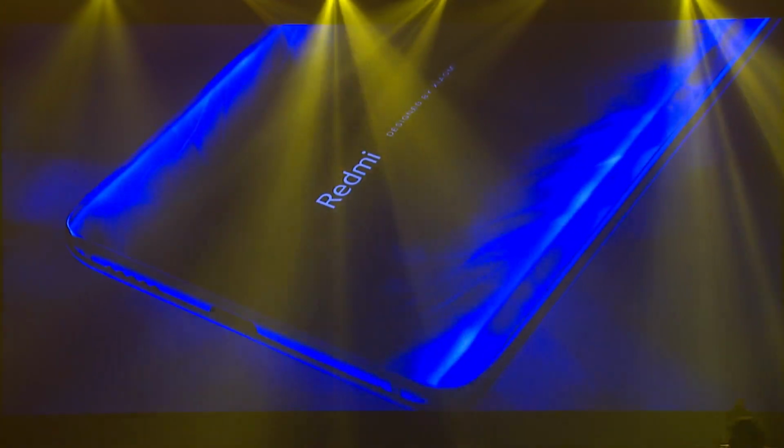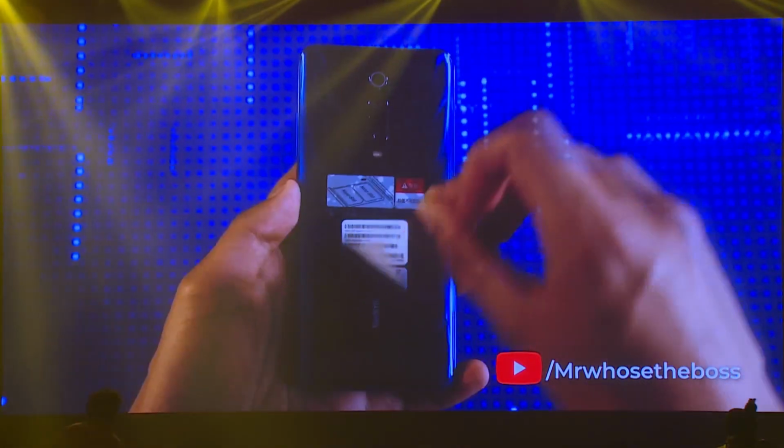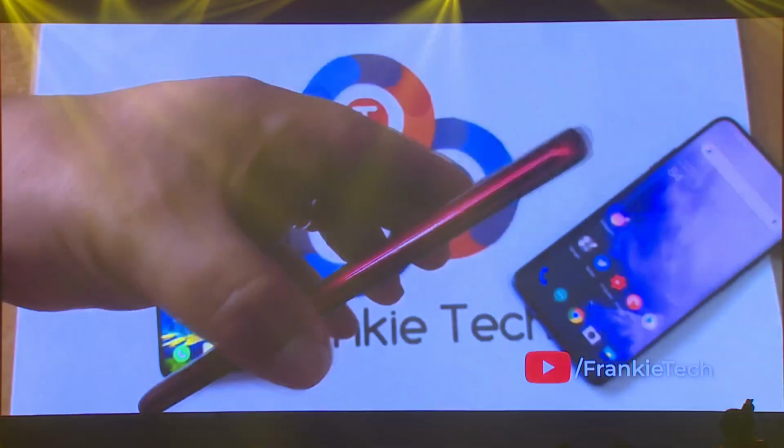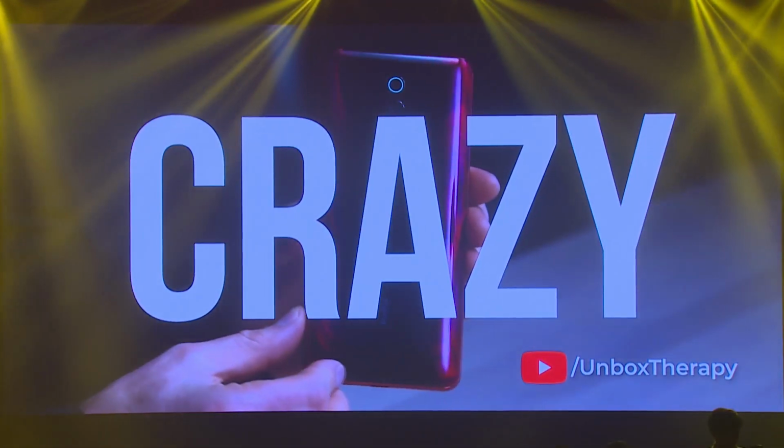So this is the most requested smartphone in a while. This phone was nothing but a rumor. It's actually kind of insane. None of them have impressed me as much as this guy. Gosh, this is just a beautifully designed phone. Really crazy pattern on it.